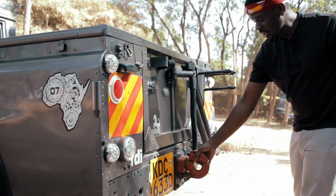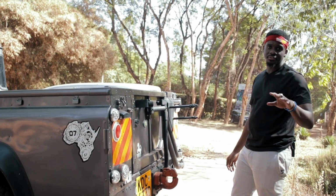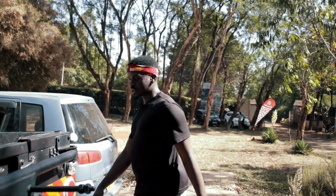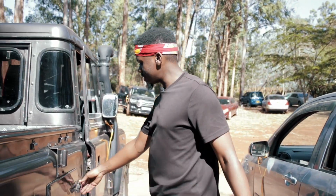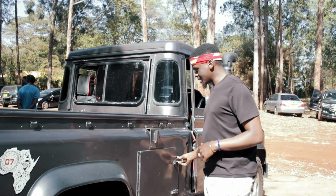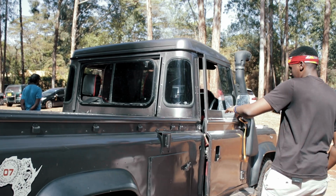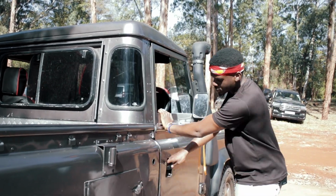You've got your trailer hitch over here for towing. This vehicle can tow easily north of 5,000 pounds. Over to the driver's side, you've got some more storage space, which is just the same as the other. You've got a slot over here for inserting a pole, maybe if you're out camping. The handles are pretty old school.